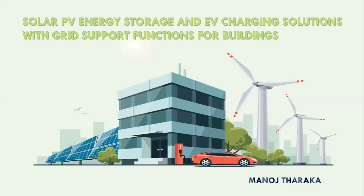Good evening, ladies and gentlemen. Today we are going to discuss the currently very trending hot topic in Sri Lanka as well as worldwide: solar PV, energy storage and EV charging solutions. Most people are talking about solar PV integration with energy storage and EV charging solutions. But we are also including more than that, that means the grid, with integration of these power systems along with the grid support functions.